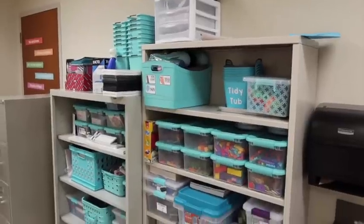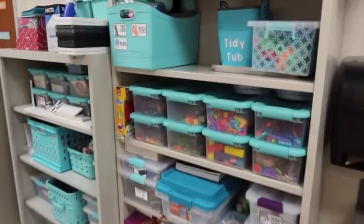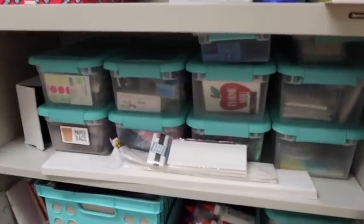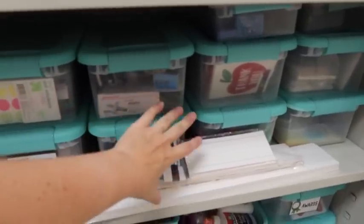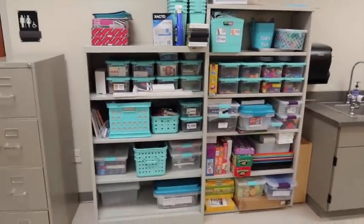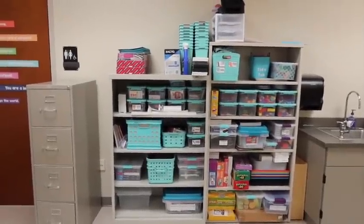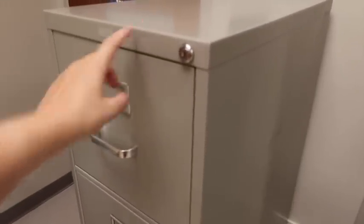And then this is an area of student materials. So I am loving that I got all these matching bins last year, because it makes it not look quite so junky. And not all of this stuff is going to stay here, and some of them need to be labeled and stuff, but for the most part, I feel like for having basically no closed up storage, it looks pretty dang good.